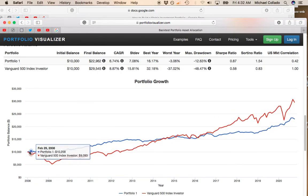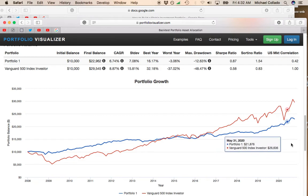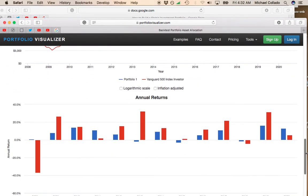But now pay attention to the blue line here. Notice the stable growth of that blue line as it goes from $10,000 to almost $23,000. That's really what you want if you want some stability. And I'll show you the yearly returns.